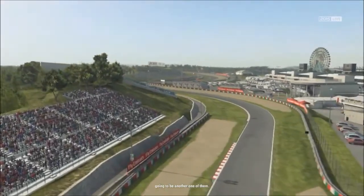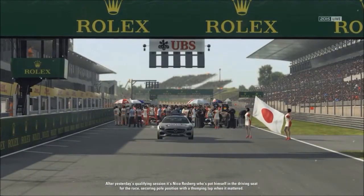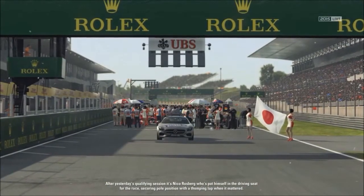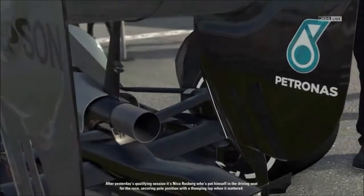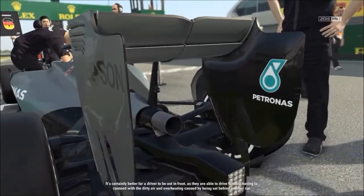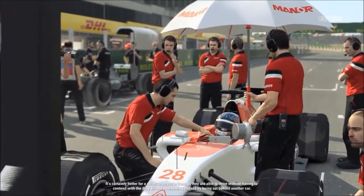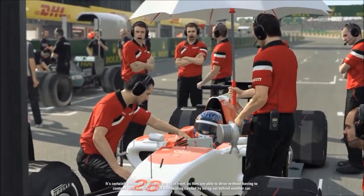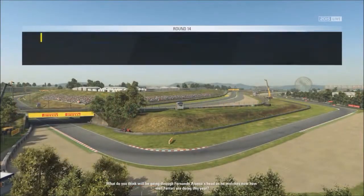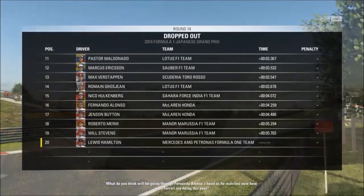This is the 14th round of the championship, the Japanese Grand Prix from the Suzuka International Circuit, which is easily one of my favourite tracks on the Formula 1 calendar. Just a really flowing circuit that I could quite easily do a full race distance on in time trial mode, because it is just a fun, challenging circuit with lots of unique corners and just a great feel about the place as well.